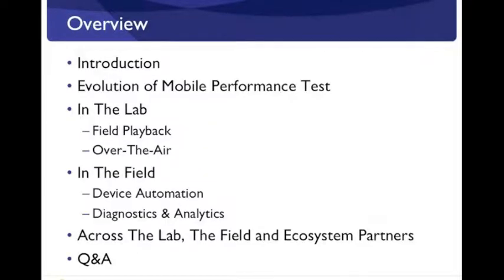So what we'll be covering will be the evolution of mobile performance test, and then two critical stages of that testing. First, in the lab, and we'll be looking at advancements in field playback as well as over-the-air platforms. Then we're going to be looking at the complementary testing in the field, or the live network. And there we're going to be looking at device automation and diagnostics and analytics.